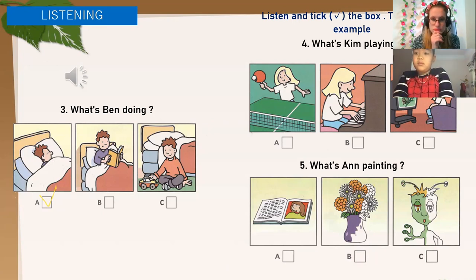Four. What's Kim doing? Is Kim playing the piano? No, she isn't. She's playing table tennis. Is she playing with her brother? No, her brother's watching television. Kim's playing table tennis with a friend.